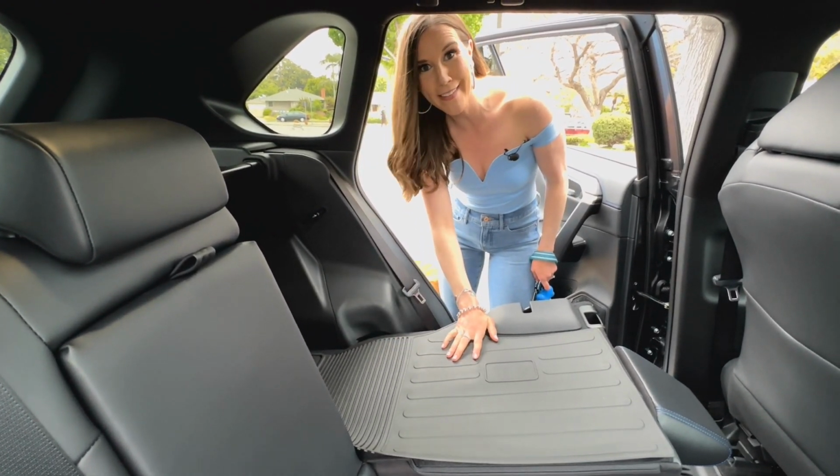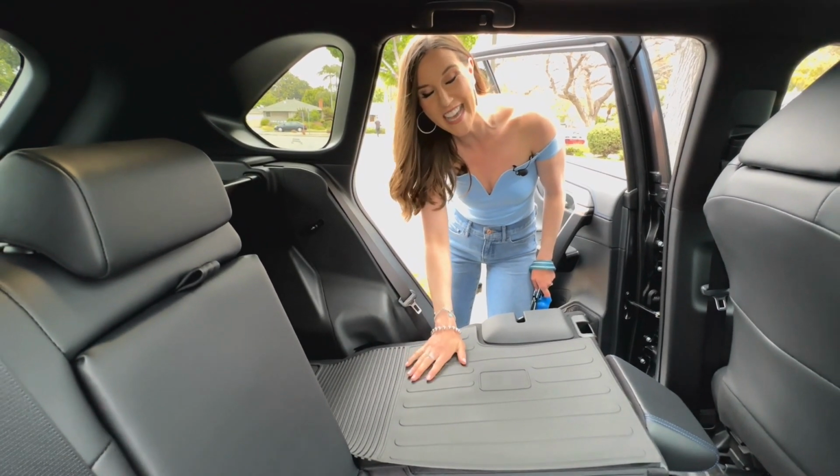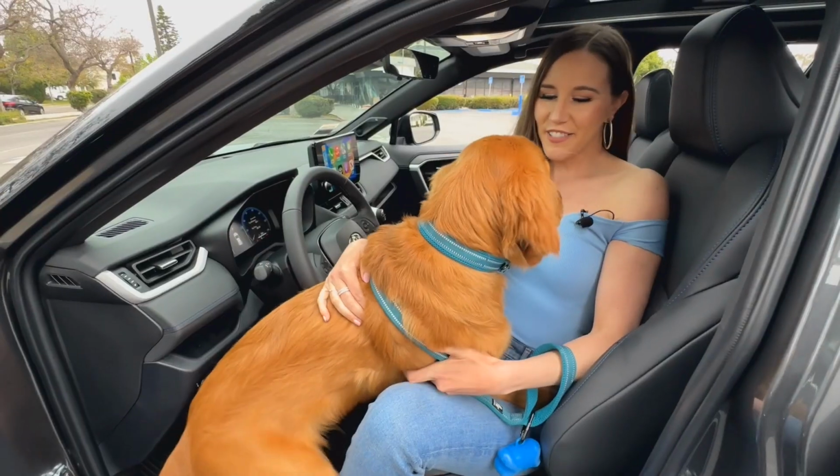And with the all-weather floor mats, I do have this nice cover. So if we put Cooper back here, he's not going to scratch up the seats because it has this nice secure cover.